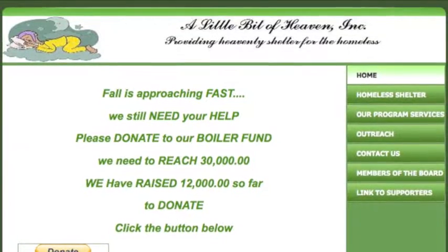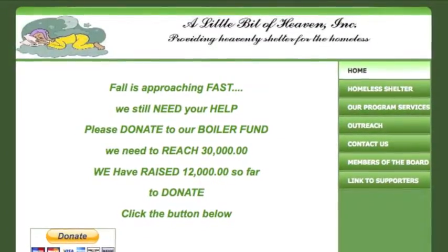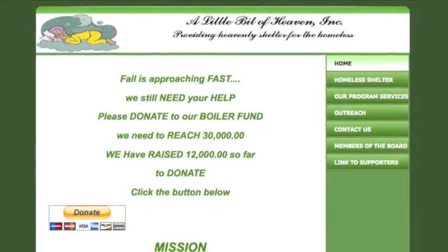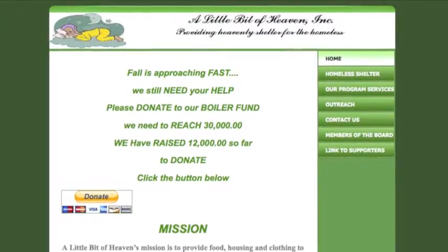This is the current homepage of A Little Bit of Heaven's website. As we can see, it is very basic. It includes the name of the organization, a goal, which is outdated, tabs to other pages within the site, a link to donate, and a mission statement. However, some of the tabs are a bit misleading.